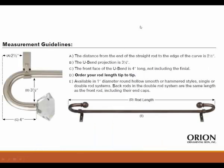So the guidelines for that for you is that when you give us the rod length, it's from the bend to the bend. There's typically 3.5 inches between the rod and the back side of the finial base, and from the bracket to the end of the rod is 2.5 inches. So again, you need to know that for your rod placement, correct? And so when you order your rod, you're going to order the rod length tip to tip, and you can do the 3D hardware in almost all of our Iron and Italian collections.